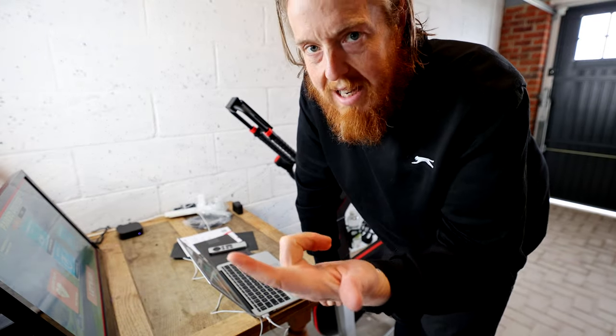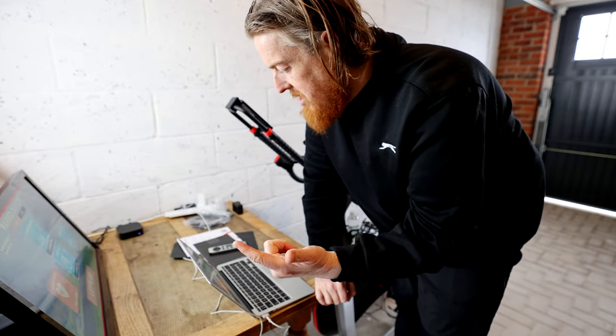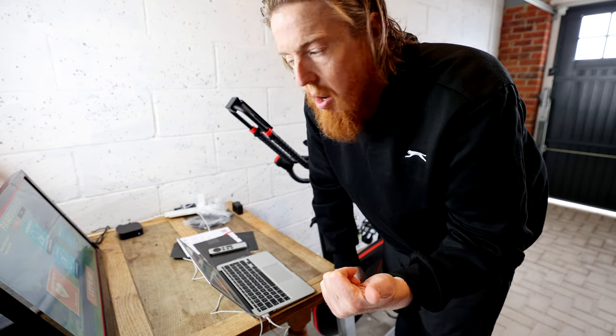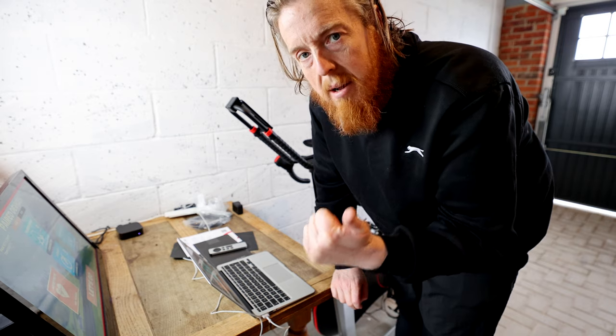The second thing, not just having in this order, because I think the second thing is probably more important than the first thing, which is a heart rate monitor. So I don't have a heart rate monitor to connect to this yet. So I'm going to do today's fitness test without one, but I will buy one.